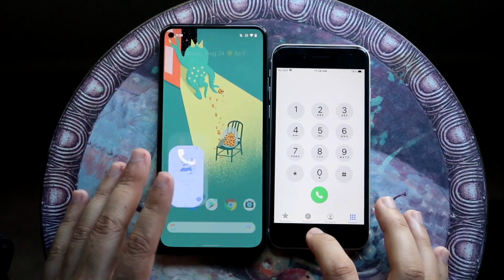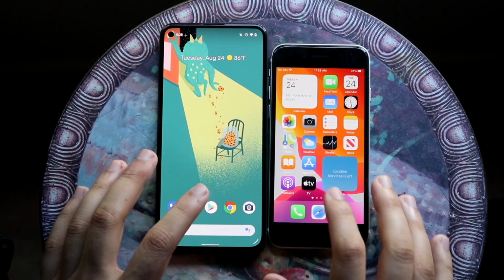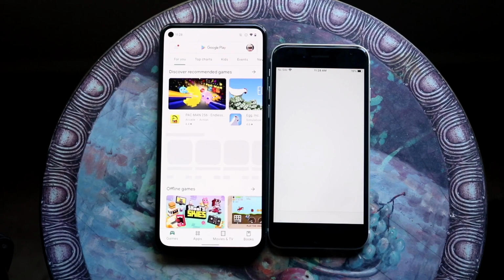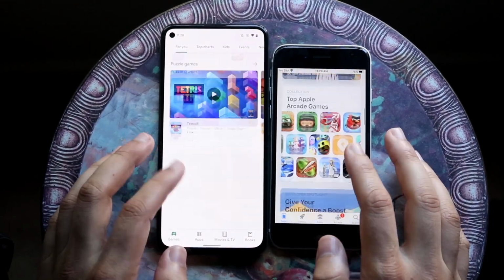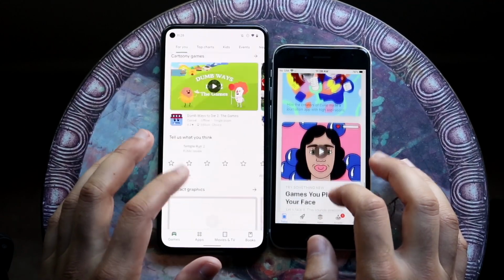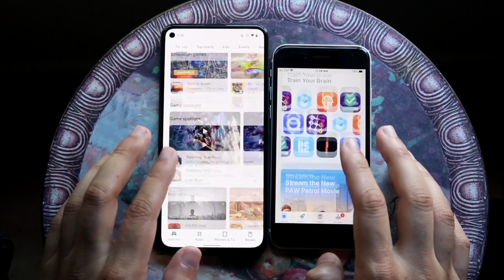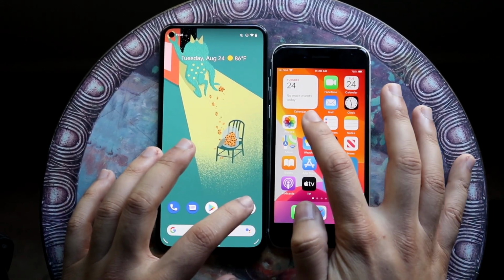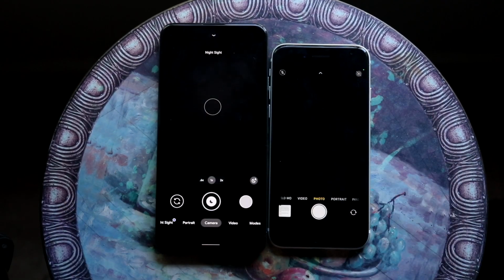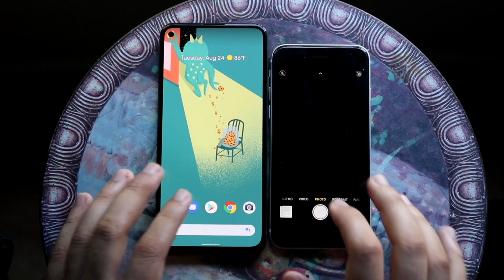And the iPhone SE2, definitely a little bit faster there. Let's do their app stores, 3, 2, 1. And yeah, the Pixel 5a definitely was faster there. Swiping through, as always, I think the iPhones are a little bit smoother, but the Pixel 5a is definitely far faster. Let's go and hop out of this one. Let's get into their cameras, 3, 2, 1. Both were about the same, not that big of a difference.